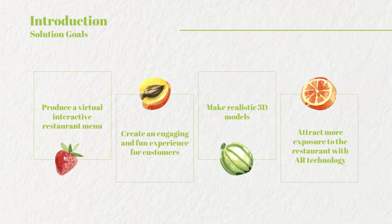Third, our 3D models should be realistic and high quality. This is what truly sets our project apart from traditional 2D images. Lastly, we want to increase exposure of augmented reality to everyone. We hope users can engage with this new innovation and be technologically minded.